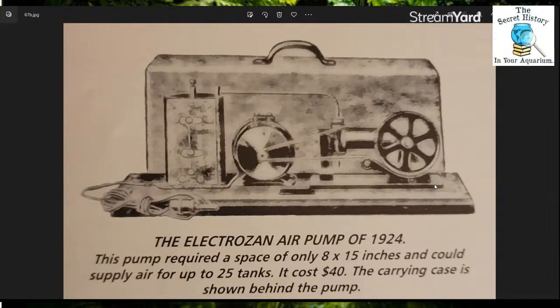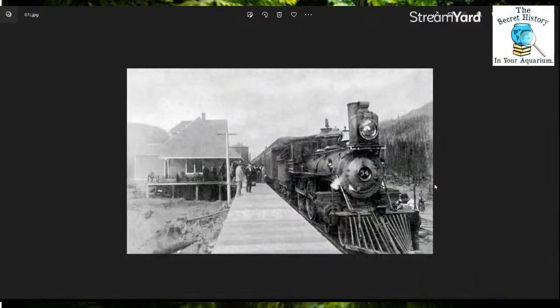But this right here, this picture of the air pump, the Electrozoan, this is the 1924 unit that was only $40, which is a lot back in 1924, but it's doable. It's not like buying a car in order to keep your fish, or having to have servants watch the fish 24/7 to make sure they don't boil. And that is an improvement.